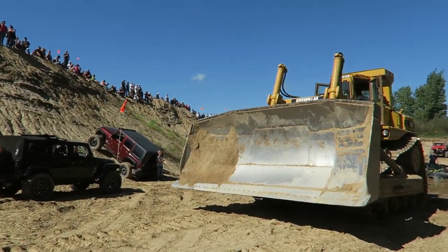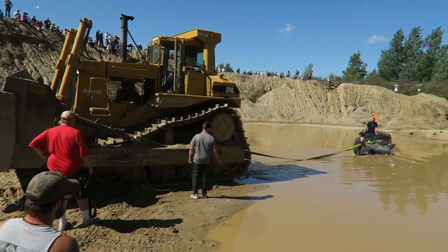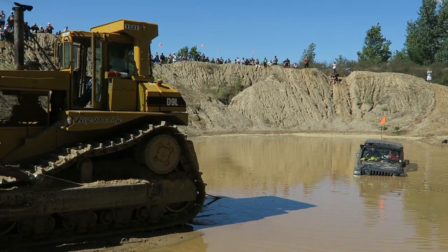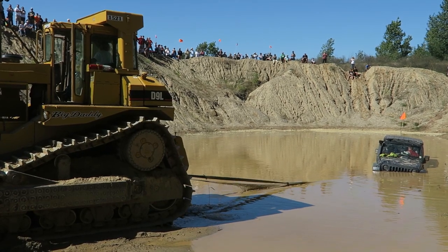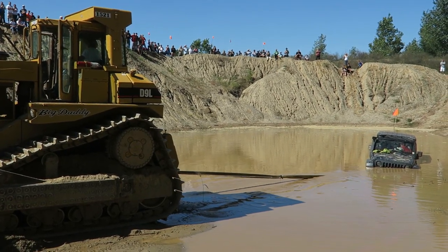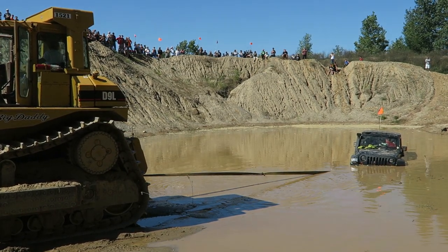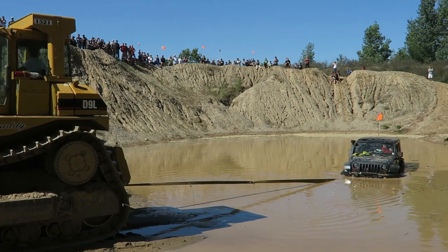Oh, my God. New tow straps are on. Look how big this thing is. 18-foot wide blade. Let's try again. Here, it's gonna crack, it's gonna break. Oh, oh, oh!